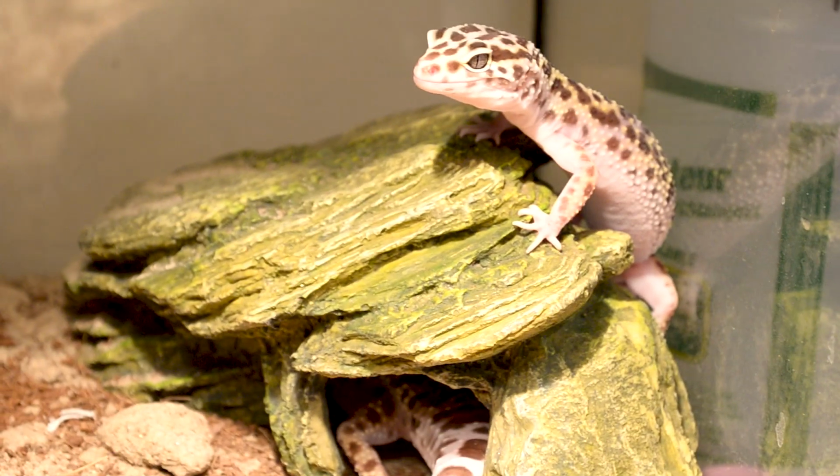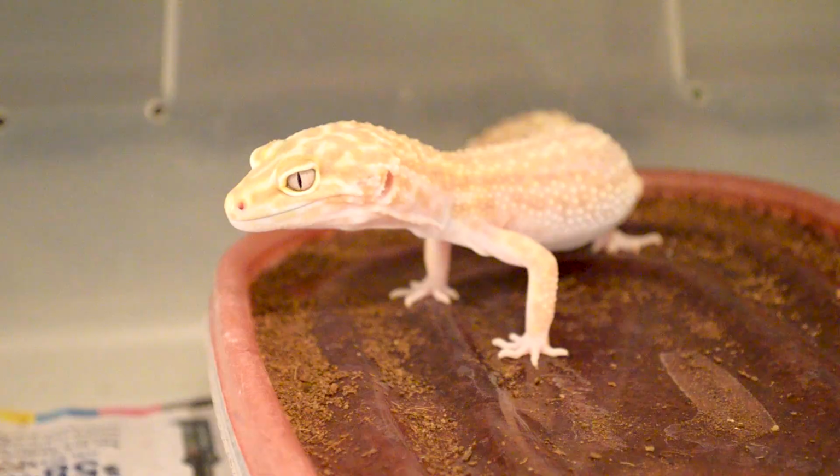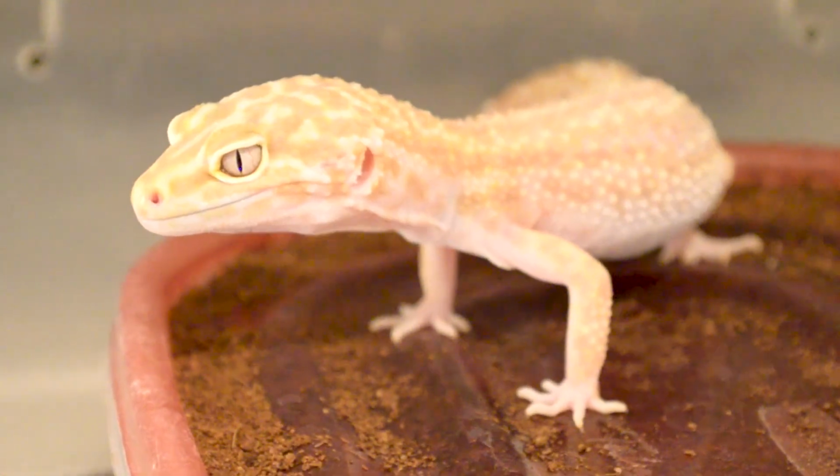Let's start with number 2 on the list, leopard geckos. That's right, it is your time to shine there, Littlefoot. This is one of my favorite species to keep because, like, look how darn cute they are, first of all. Second of all, they're super easy. They are so easy. If you are the type of person that isn't home for 3 or 4 days at a time sometimes, leopard geckos will have no problem.